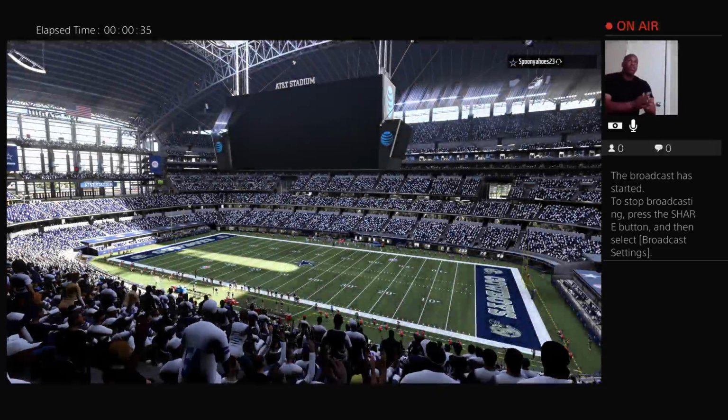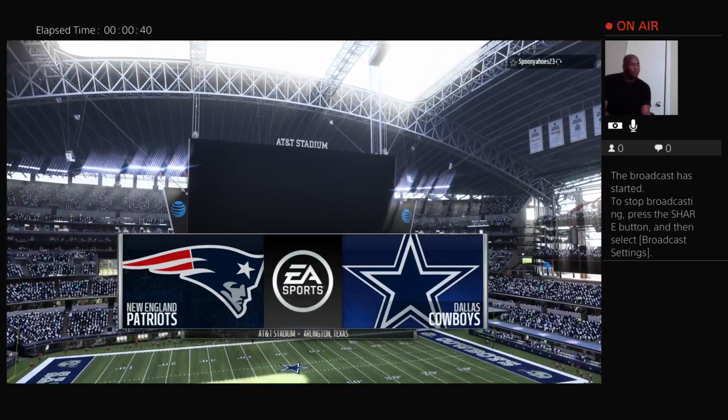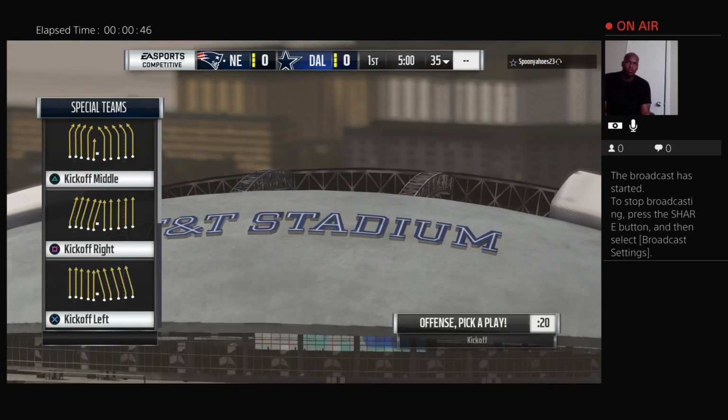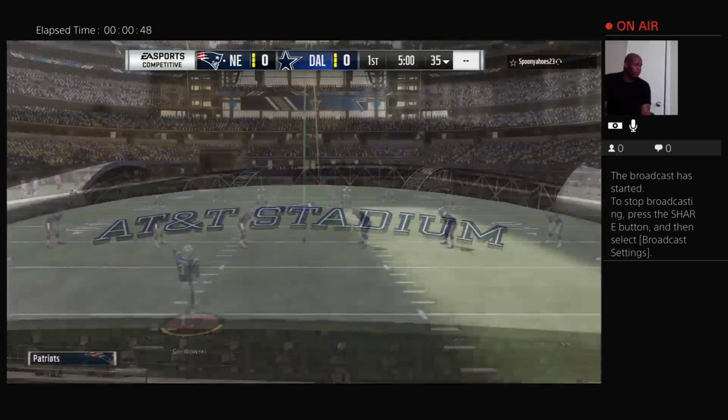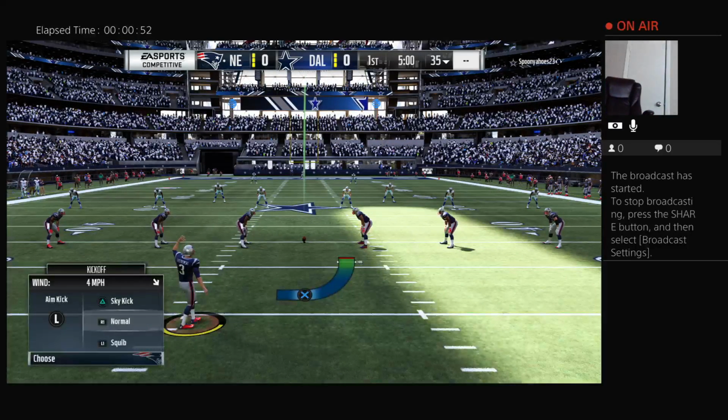Coach, EA Sports coverage of the NFL brings us to the Lone Star State in the very mammoth AT&T Stadium in Arlington, Texas. Cowboys emerging from their tunnel. It was loud. It's still loud. We're ready for football as the Cowboys get set to match up with Tom Brady and the New England Patriots.